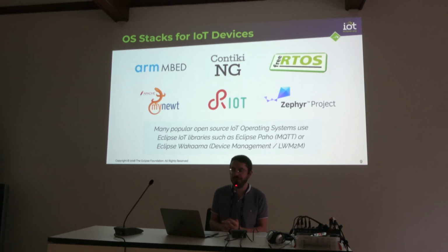You've heard about ARM Mbed, FreeRTOS and Amazon FreeRTOS, Contiki, and Zephyr for really constrained, battery-powered devices. Those are real-time operating systems for IoT. All of them are actually open source. Some of them are vendor driven, like ARM Mbed or Amazon FreeRTOS, but effectively you could say that they are open source. They actually ship with some building blocks that come out of the Eclipse IoT ecosystem.